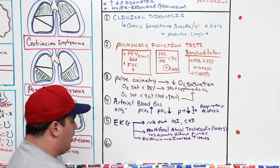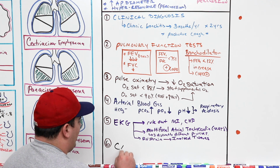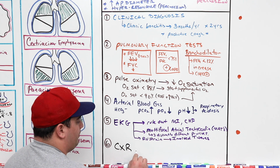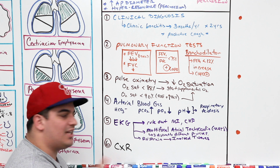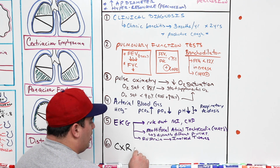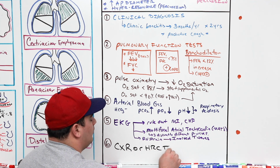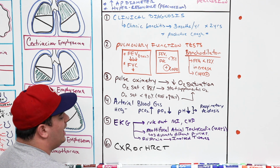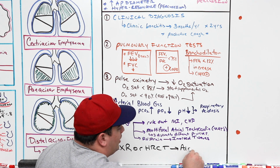Okay? The last one that we're going to talk about, generally it's not that great, but you can do it. You can do chest x-rays. You can also do high-resolution CTs. Those are a little bit better. Chest x-rays aren't as great, but high-resolution CTs can also be utilized. And what they'll show, so we'll put HRCT, is it can show air trapping. It'll generally show air trapping.